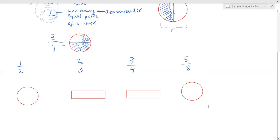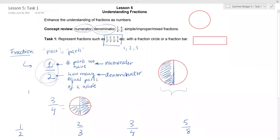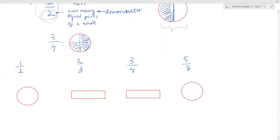So actually the first one is 1/2. We already kind of did that first example. We have 2 parts, so I'm going to divide my pie into 2 and I'll take 1 part. Okay. Irene, could you tell me how to do 2/3? Make 3 parts. Okay, 3 parts. Color 2 of the pieces in. Yeah, there we go. Thank you. What about 3/4? Someone else.